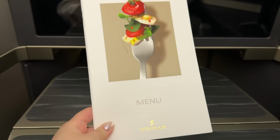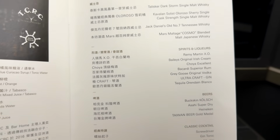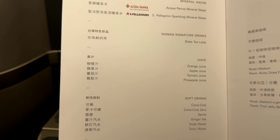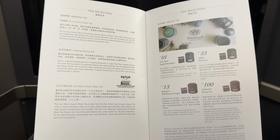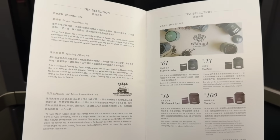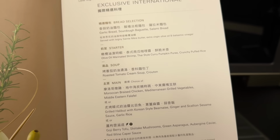As soon as we were in the air, they were already preparing our first meal. Taking a look at the menu, they had so many options for drinks, like anything you could ever think of. An extensive list of spirits and cocktails, wine, beer, as well as juice, soft drinks, coffee, and a large tea selection. But of course, what caught my eye the most was that they had boba. Yes, boba. So of course we had to order that.